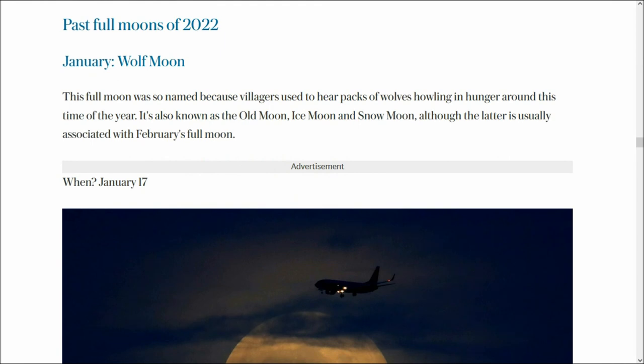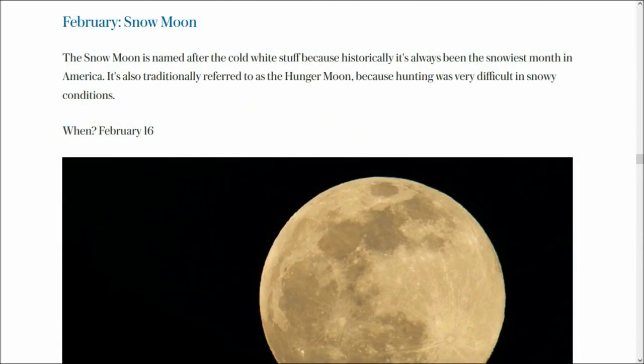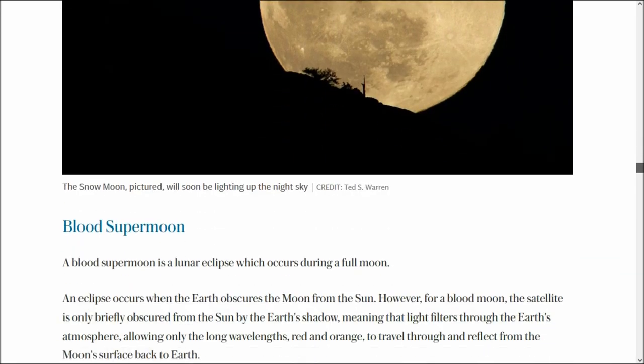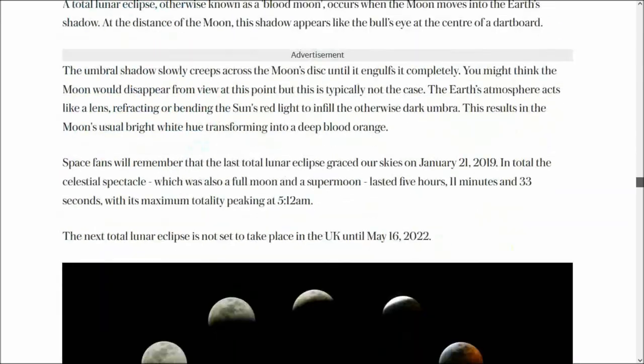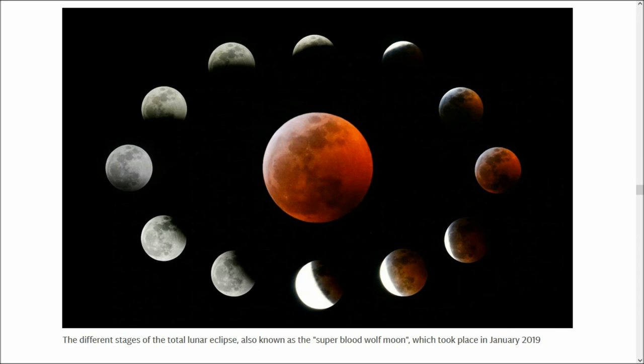Past full moons of 2022, I won't go into the past, but if you're interested in anything here, I'll leave a link. The next total lunar eclipse is not set to take place in the UK until May the 16th, 2022. Yeah. Quite an interesting article.